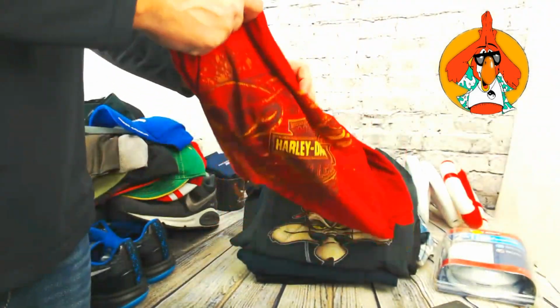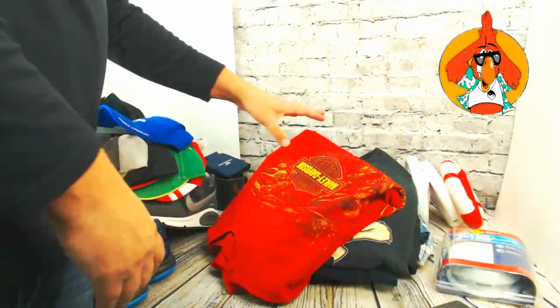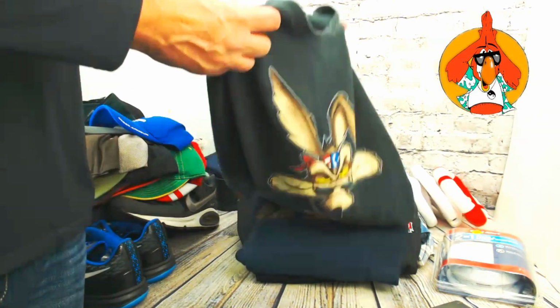It's another Harley shirt. You guys know I love picking up Harley stuff. Just a really cool Harley shirt. Nothing crazy. It has a cool graphic on the front. The back is nothing spectacular, nothing special. But I like getting anything other than the black shirts. And then as I say that, I got a black Harley shirt right here. But this here's a little more unique.